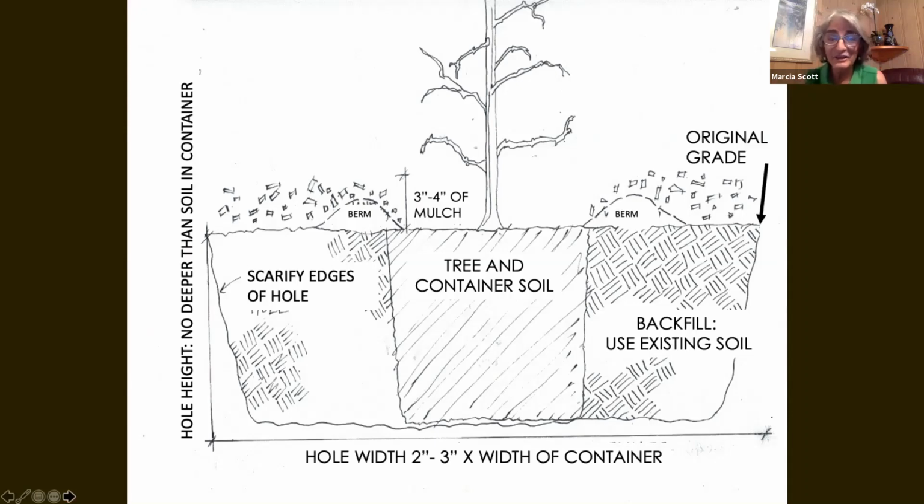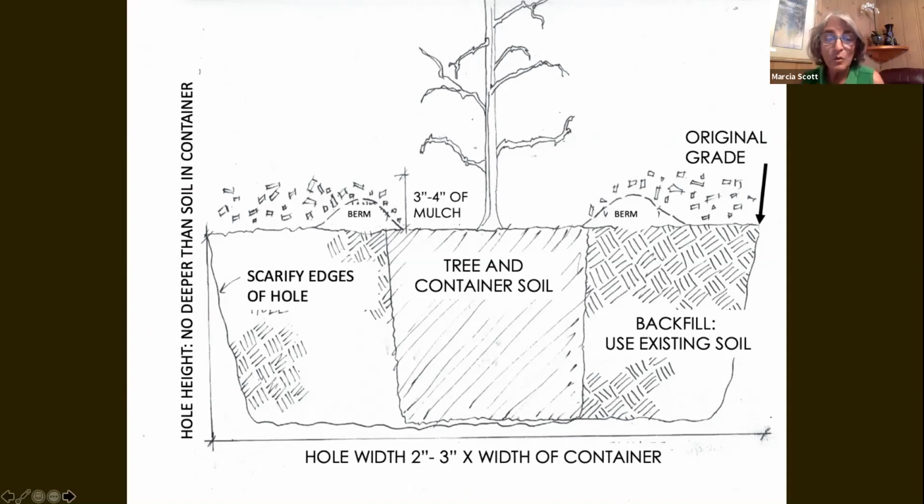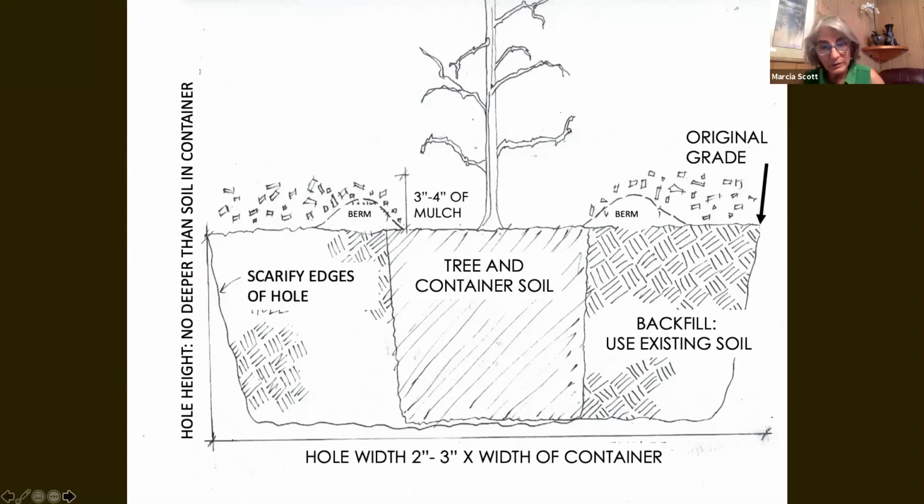But you want to dig wider holes, not deeper. I want to emphasize wider holes, not deeper, because that tree could settle down and bury that crown. You don't want that to happen. You're going to dig nice wide holes. Those roots don't need a big deep hole. And plant it at grade or a bit high.